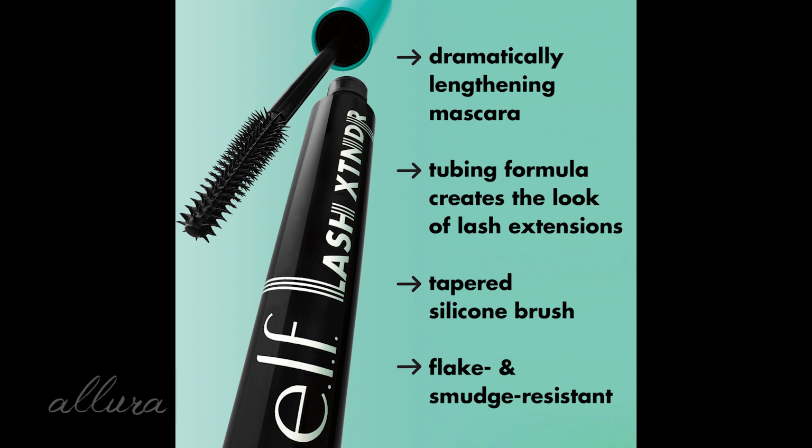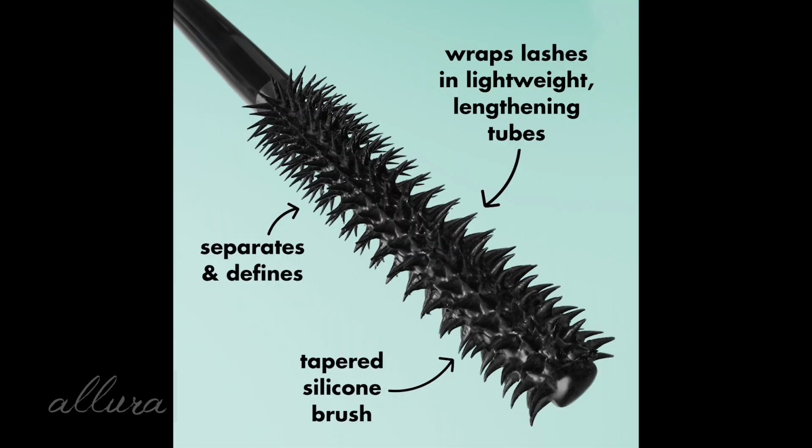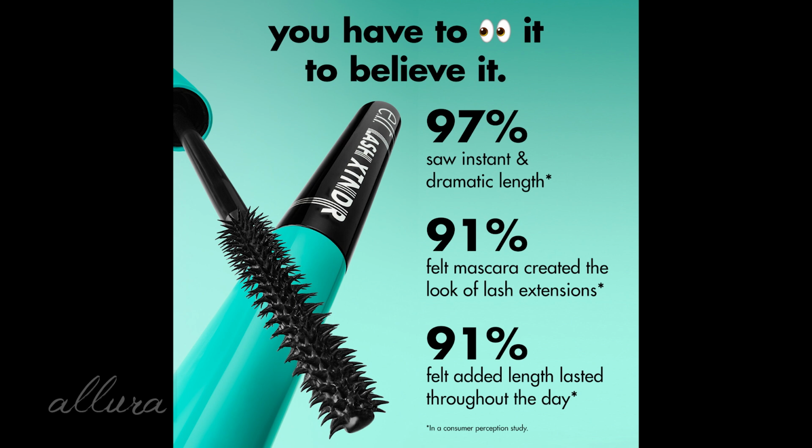Let's look at what you're supposed to expect out of the product and the claims so we can make sure to test those. A lengthening mascara that uses buildable tubing technology to give the dramatic look of lash extensions. So we know right away it is a tubing mascara. Tubing technology wraps lashes in lightweight tubes for instant buildable length. A flexible, tapered silicone brush grips and separates each lash, with a clump, flake, and smudge resistant formula. It says it's easily removable with warm water, which is typical of all tubing formulations. Enriched with 5% jojoba seed oil to nourish and condition the lashes. And the claim that 90% of users saw instant and dramatic length. We should expect that from any sort of mascara.